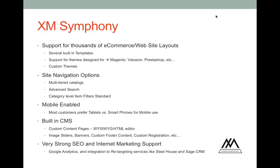XM Symphony is also very strong when it comes to search engine optimization and internet marketing. So the things that you would expect, Google Analytics integration, the ability to add metadata, meta descriptions, page titles, etc., properly structured URLs in the site, and integration to services like Sage CRM and other services like Steelhouse. And I'll talk about Steelhouse a little later on. It's a very advanced kind of retargeting platform provided by a business out of California that some of our clients are using.